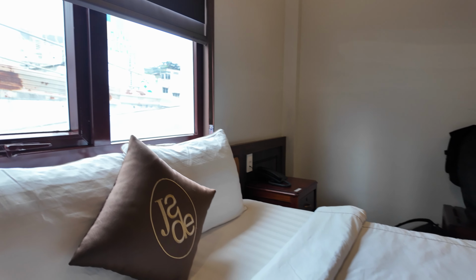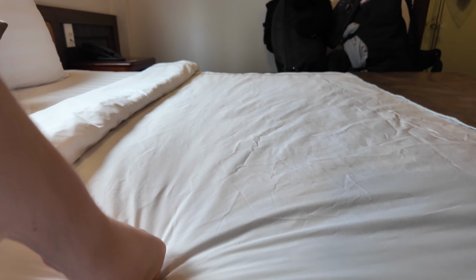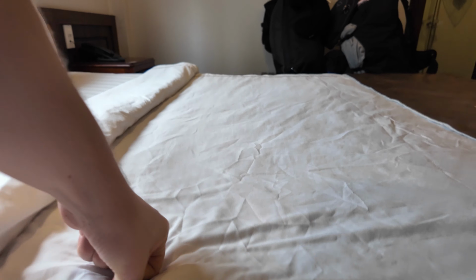But overall, we're just staying here for the one night, as tomorrow we'll be heading over to Hoi An. So it's quite a nice room just for the night. I've just noticed too, they've both got plugs on either side, which is good news. And should we see if it's a hard bed? Oh no, it's quite a soft one, because most of the ones here in Vietnam have been quite hard, so it's quite nice to have a soft bed too.